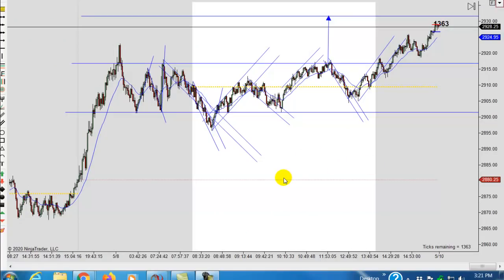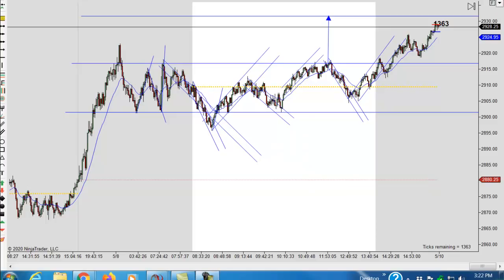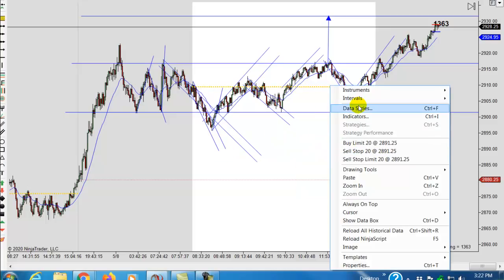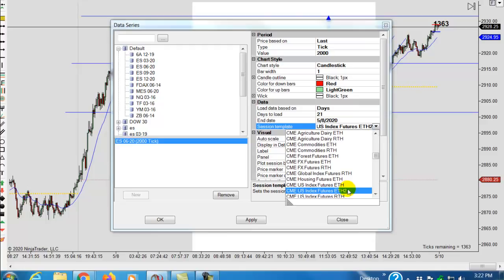Okay, one other thing I wanted to tell you was I'd shown you how I was doing the data series. I'd shown you the data series here, and I was using ETH2.